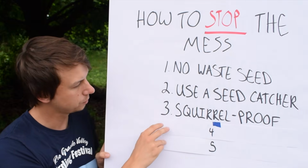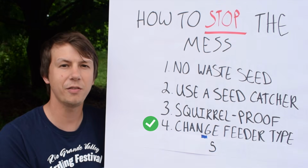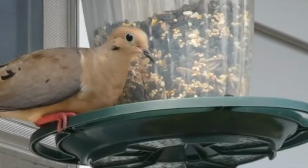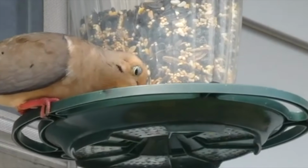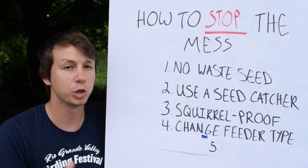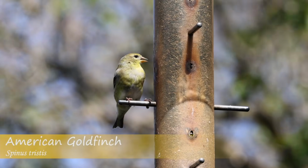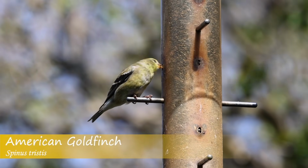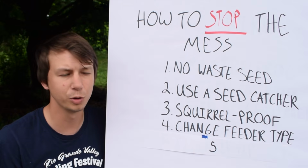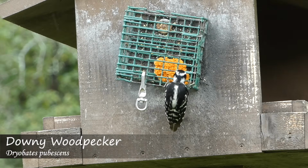Number 4, we have changing your feeder type. If you have an open platform feeder where it's just like a flat thing, it's really easy for them to shove the seed off to the side. If you have a platform feeder with edges that can help keep the seed in there, you could try switching to tube feeders where it's more precise. Birds are sticking their beak in there. It's not as easy to throw stuff around. Putting out suet, trying mealworms, other types of food. So changing your feeder type and your overall plan for bird feeding can also prevent waste.